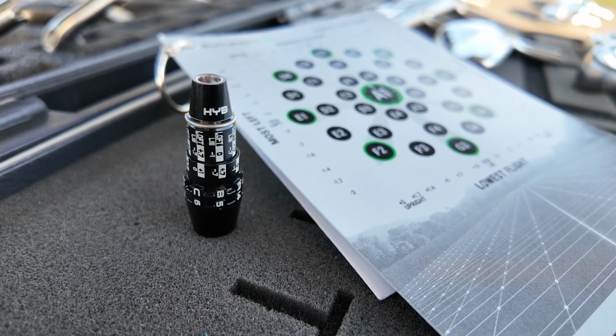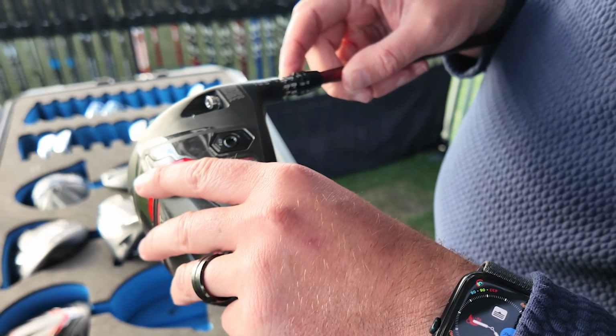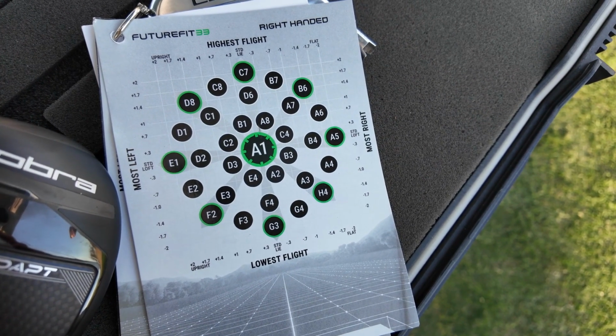A lot of options. And I know when somebody hears 33, they can get confused and say, whoa, that's way too many for me. But honestly, for every golfer out there, you're probably only going to need to try 2 to 3 to maybe 4 settings max.